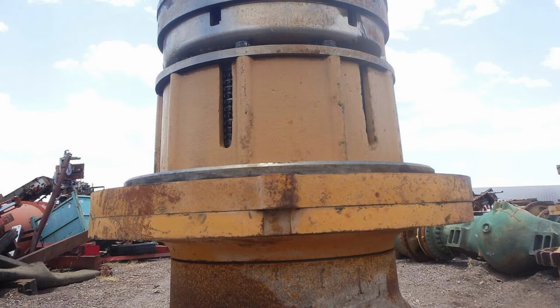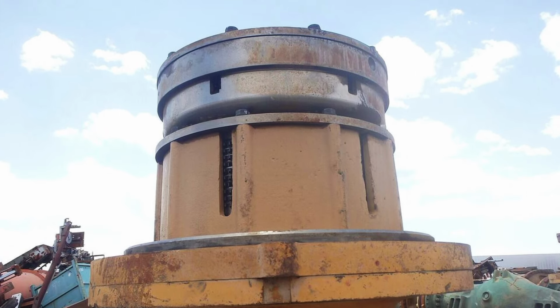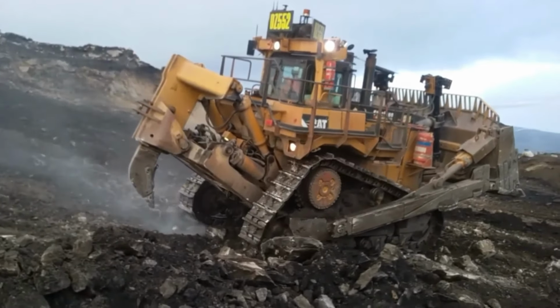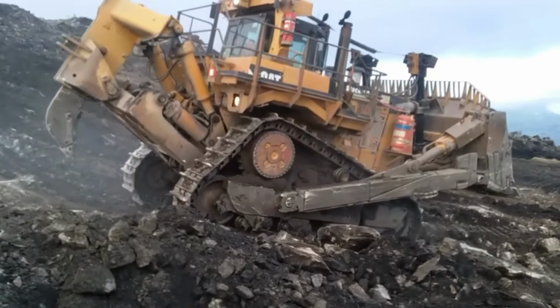Suspension. After the sprocket, the suspension allowed for more track contact with the ground by adjusting to the terrain, producing better traction. When it was introduced, the D10's superior ripping and pushing abilities revolutionized the mining industry.